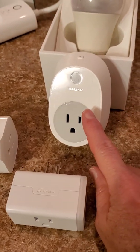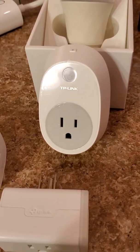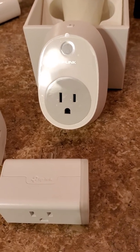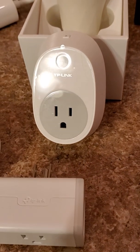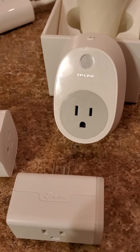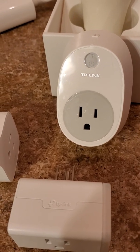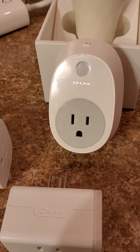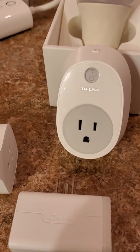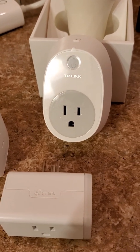So this was my very first purchase, and that's kind of what started me down the rabbit hole, because once I started buying smart home products, I became hooked. It is so convenient, so easy. Literally, if I'm walking in the garage door and I have my hands full and I want to turn on lighting, or if there's a storm and I'm away from home, I can turn on music for the dog from my phone. I'll explain more of that later.